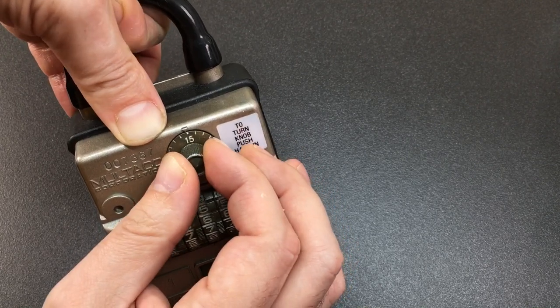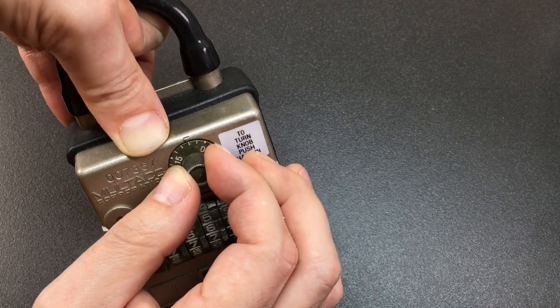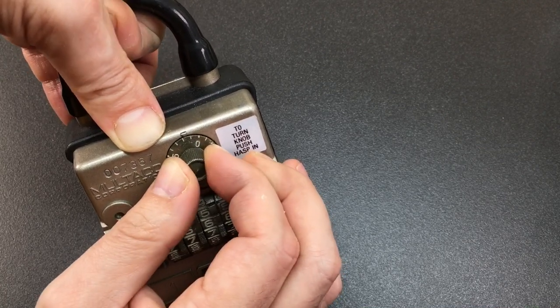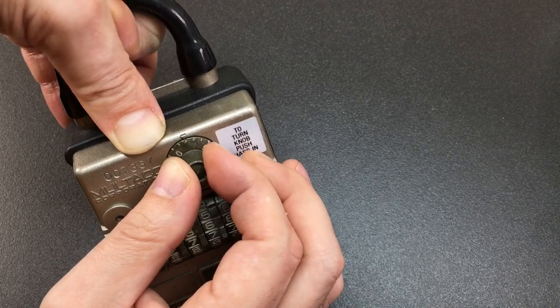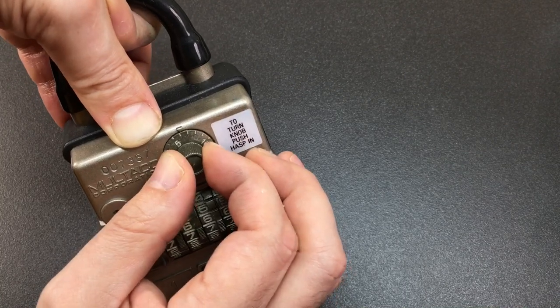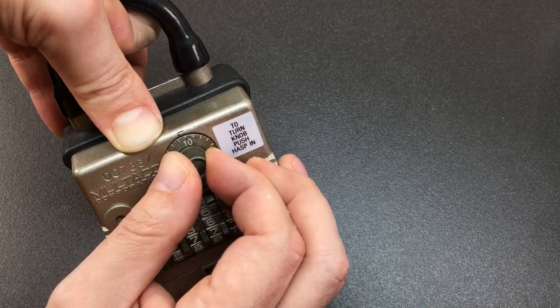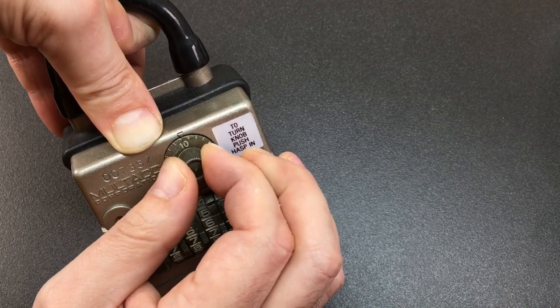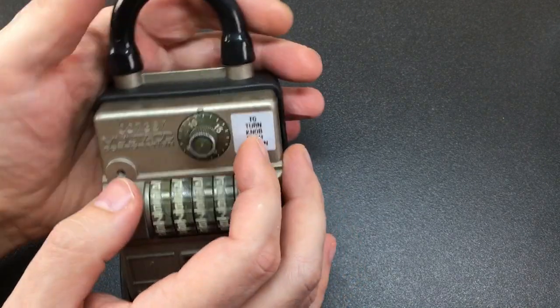That's a bit looser. That's still a bit loose. That's very loose. That's loose. And that's really firm. So I think it could be 10, 12.